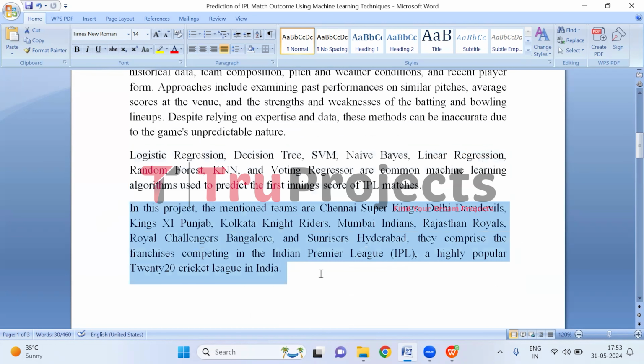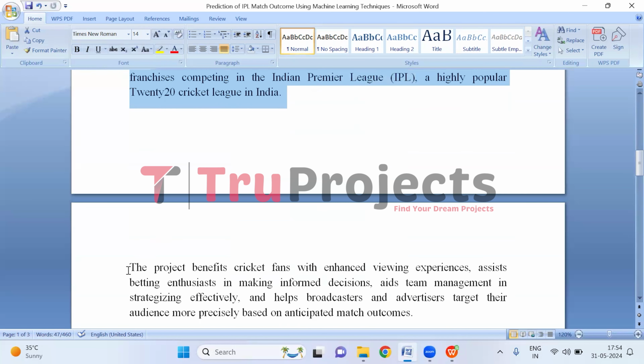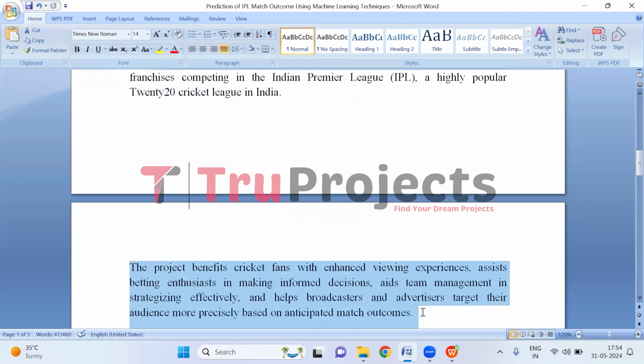The teams mentioned in the project are Chennai Super Kings, Delhi Daredevils, Kolkata Knight Riders, Mumbai Indians, Rajasthan Royals, Royal Challengers Bangalore, Sunrisers Hyderabad, and more that compete in the Indian Premier League, a renowned 2020 cricket league in India. The project enhances the viewing experience for cricket fans, aids betting decisions, assists team management in effective strategizing, and enables precise audience targeting for broadcasters and advertisers based on anticipated match outcomes.